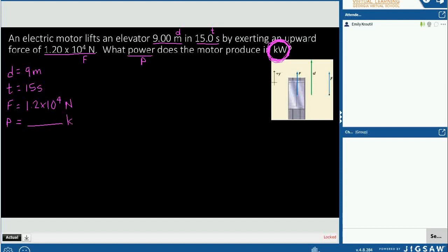One kilowatts. Okay, so let's look at our power formula. Our power formula is work divided by time. Okay, we don't have a work, right? So, we're stuck. We can't do anything. We're done, right? No. I have students, they get to that point, they're like, I don't know what to do, I'm stuck. Okay, look at your formula sheet. Look and see if there's anything that they gave you that might allow you to find work.